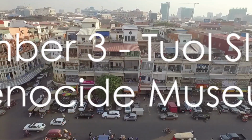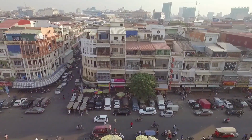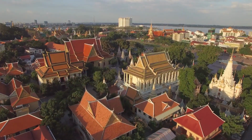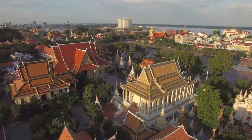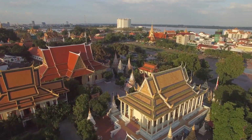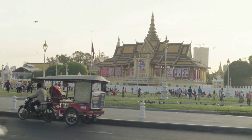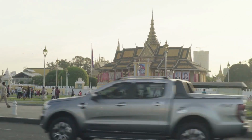At number 3, we have the Tuol Sleng Genocide Museum, a sobering reminder of Cambodia's tragic history. Tuol Sleng, a name that rings hauntingly in the annals of Cambodian history. This place was once a bustling high school, filled with laughter and learning. But as the Khmer Rouge took power, this institution of education was transformed into an institution of horror, becoming Security Prison 21, or S21.